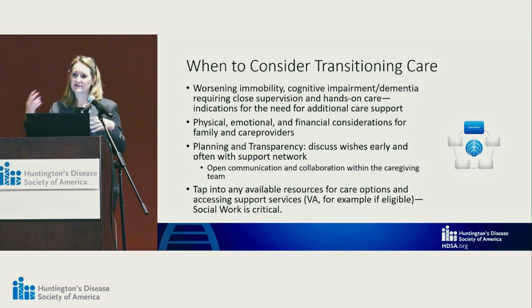And again, the more that we have the discussion over time and loop in additional people and support to do this, I always say that I'm happy to be the bad guy. Driving is a big one, right? So if driving is no longer safe, then blame it on me, right? The doctor said this is not possible, and I'm happy to be the bad guy. But it's day to day that we need to, again, pull in those resources and that support team to help maintain safety and quality of life throughout the process. Open communication. And again, any available resources that can be tapped into, social work, the magicians of this field that are really able to help you navigate and pull things out as best as possible.